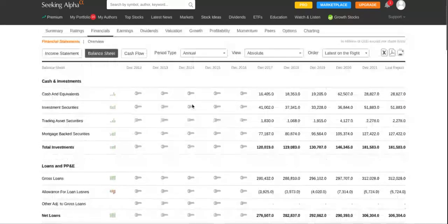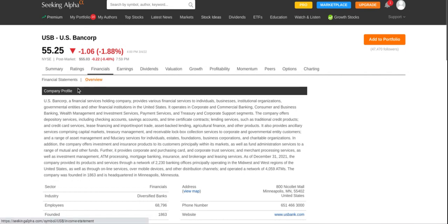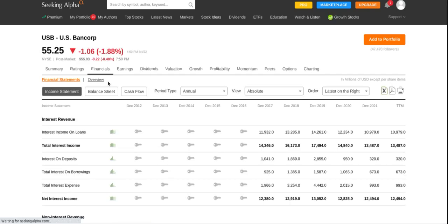Now going back to their revenue and just the rest of their financials, take a look at that. So obviously we know that we probably will see a little bit of a decrease in revenue because of 2020.